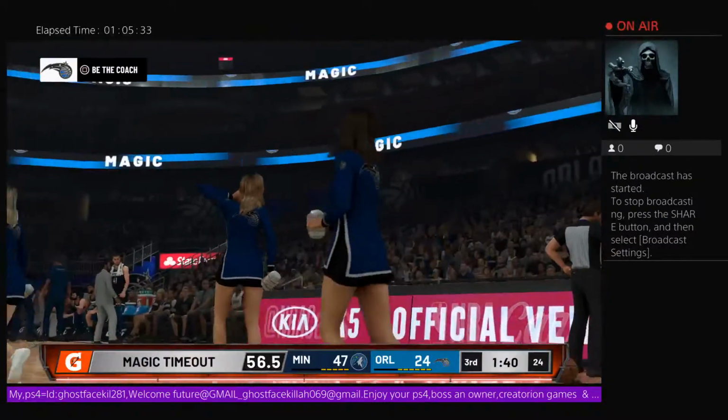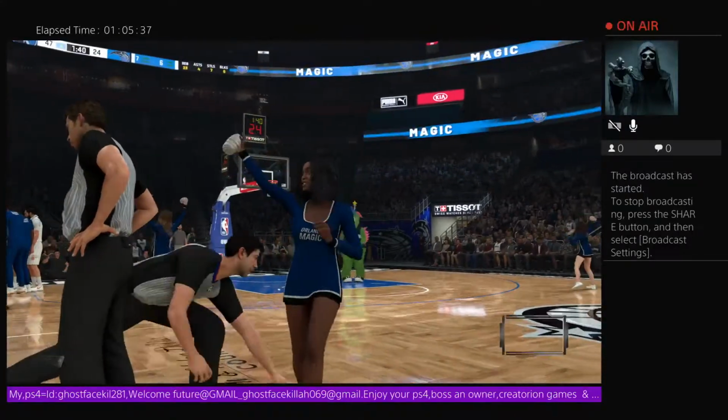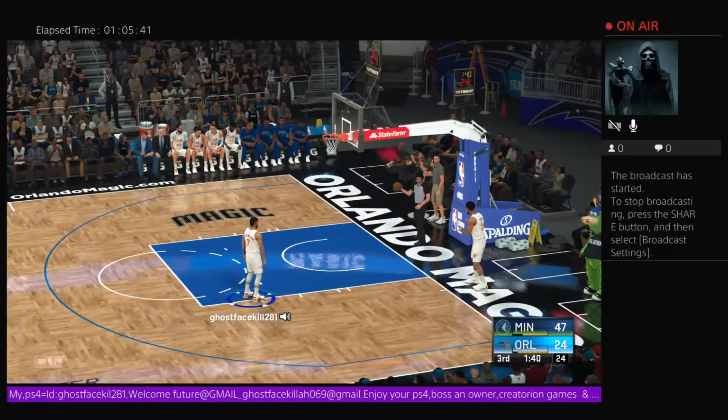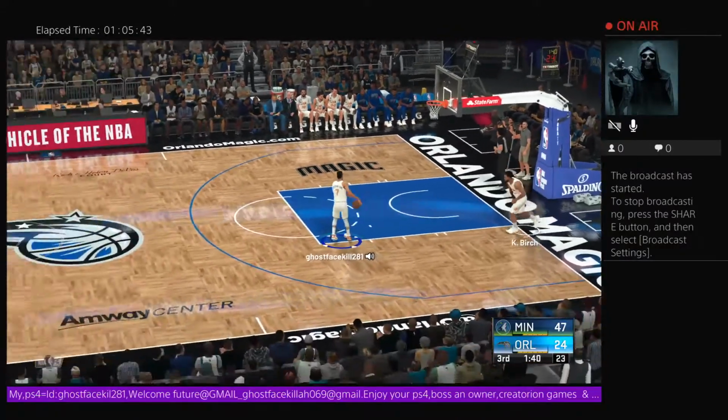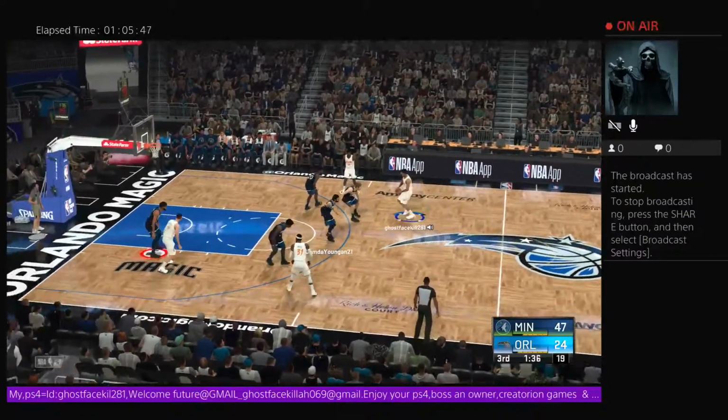And the lack of rim protection is top of the list. The question they're going to have to answer is, is it a problem with the scheme or is it a problem with matchups? Here's Carter-Williams, still looking for his first bucket in this one.